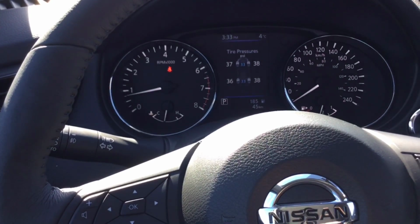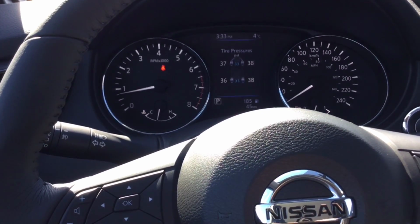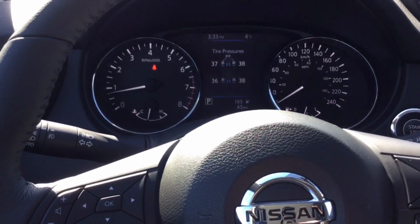Now, the 4 tires do show different pressures. They're all in an acceptable range. You would prefer to have them all at the same numbers, but as long as they're within 1 or 2 of each other, you're perfectly fine.